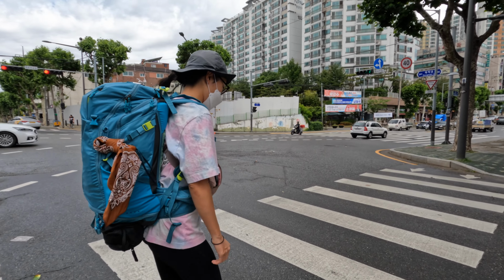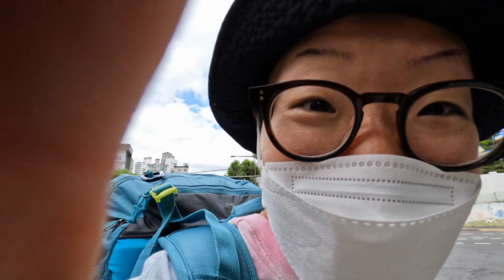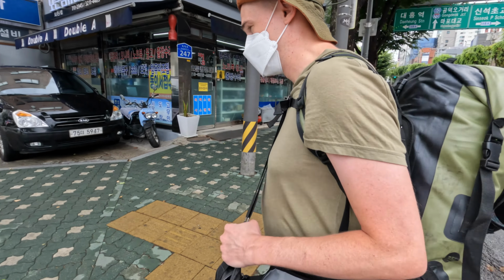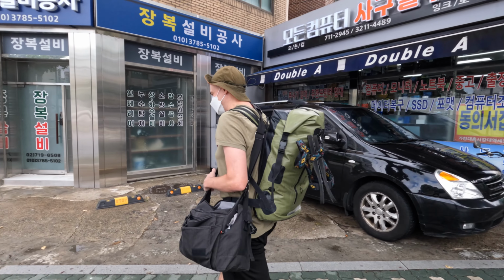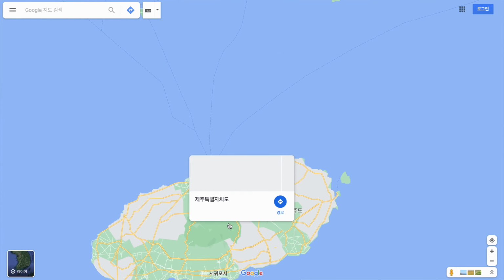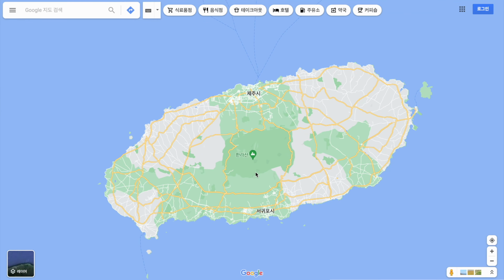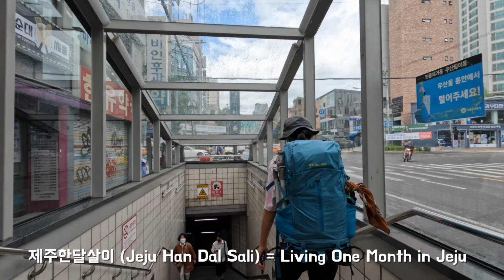Recently, we cycled over 1,000 kilometers through Korea, and we still had an itch to travel somewhere. And before the weather gets too hot, we figured it'd be a good opportunity to go to Jeju to explore the tropical island and just relax this time. Jeju is located off the southwestern tip of Korea, and it can be viewed kind of like Korea's Hawaii. There's a trend amongst Koreans to live on the island for a month to relax called Jeju Handasari.